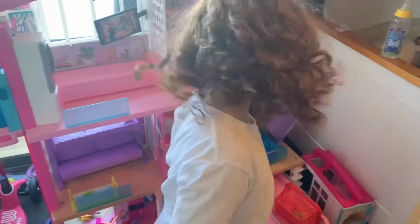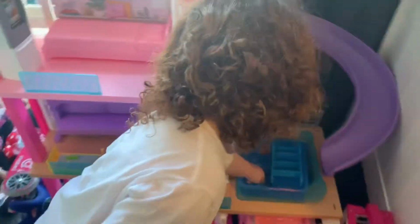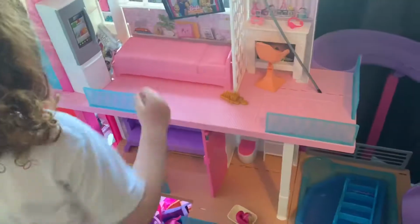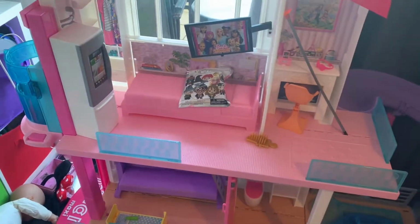I think it needs to be a little bit more obvious. You can see through it. What about we put it on the bed? It's got to be a little bit obvious. Come on. There we go. Now we just wait for her to come home.